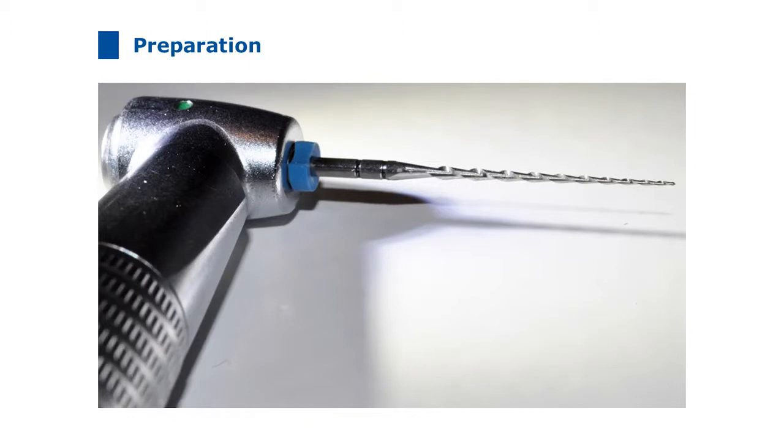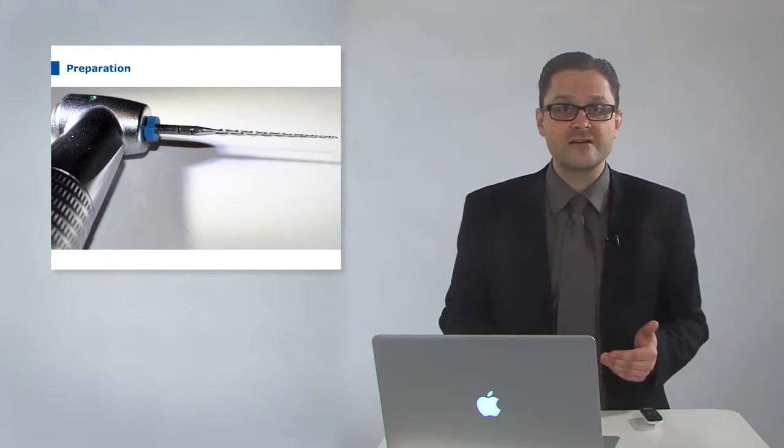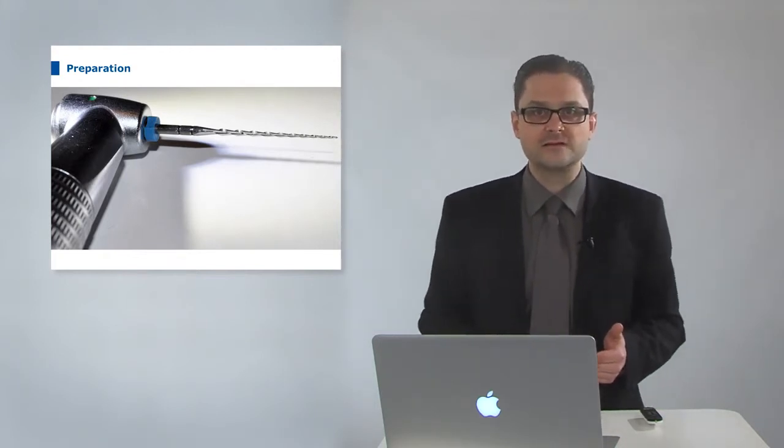For the procedure, you can use also hand files. Modern endodontics is performed with a mechanical preparation using very flexible rotating nickel titanium files. The length of the root canal is measured electronically or radiographically. Again, the prepared and mechanically enlarged root canal is disinfected and the organic tissue is dissolved with sodium hypochlorite.